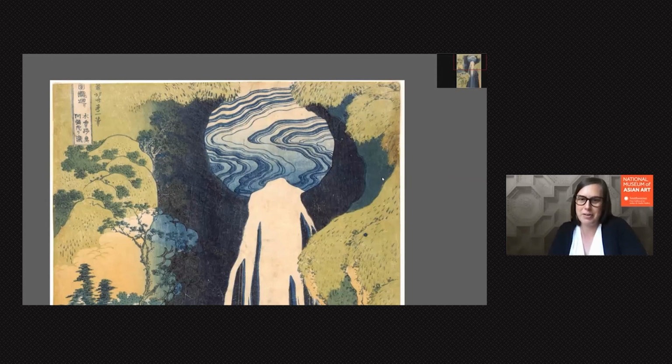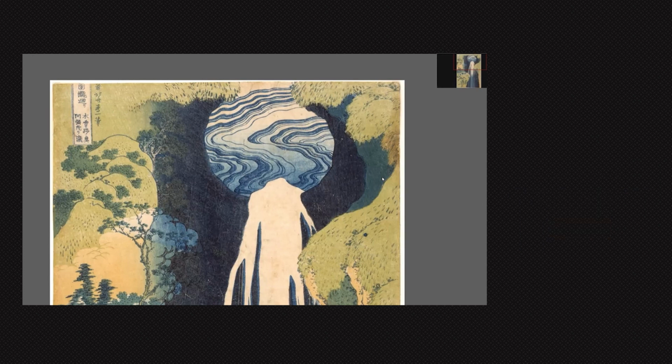I also should mention that Kit is doing a lot of work on our Japanese print collection at the museum, so you can look forward in the future to exhibitions that they will curate that will feature beautiful prints like this in the museum, and that's going to be coming up in the next few years.